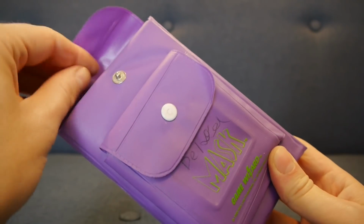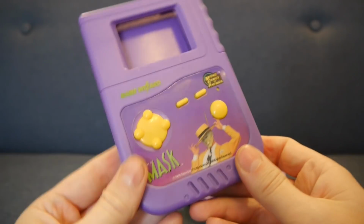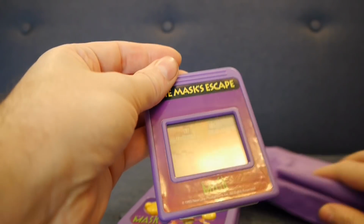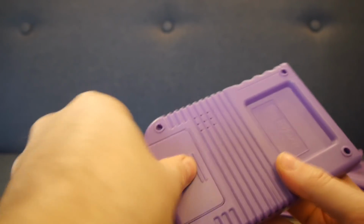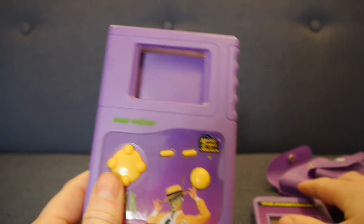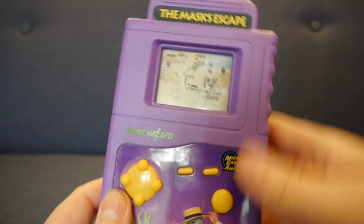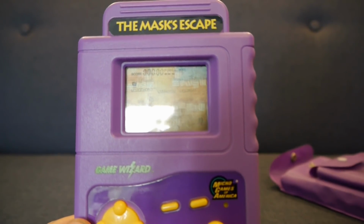The next version I have is Mask. This one actually came with a carry case which could hold 2 games in the front and the unit in the back. It seems these carry cases came with the earlier licensed models, probably before they realised that no one gave a crap about them. I have one game for this garishly coloured variant, The Mask's Escape, but it appears this device is no longer up to playing the games to their full potential.